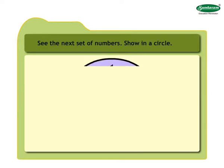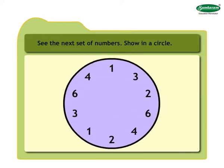See the next set of numbers. Shown in a circle. Choose one number and see where the same number is repeated in the circle. Draw a line between these same numbers. Then choose the next numbers one by one and see where the same numbers are in the given circle, and form one-to-one pairs between the same numbers one by one. See the final figure as it looks, as shown.